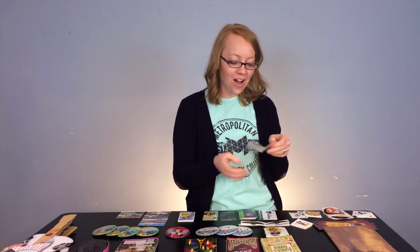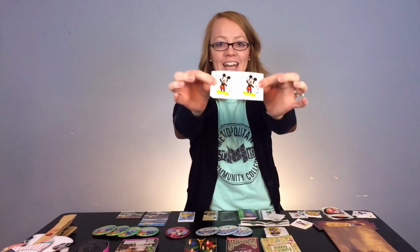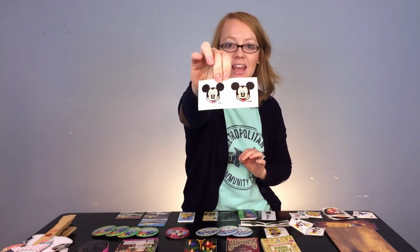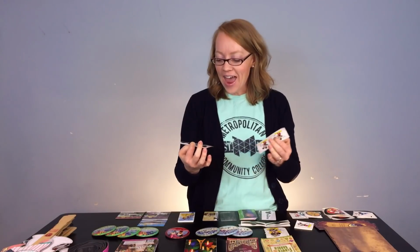Two of the main ones are these Mickey ones, where he's standing up. And then the other main one is the Mickey head. And these two, I think you can only get them at Disney World. I don't know if that's true or not. I've kind of looked around, and I feel like they're just specific to Disney World.